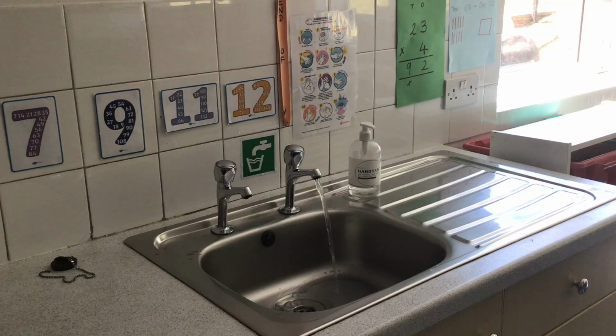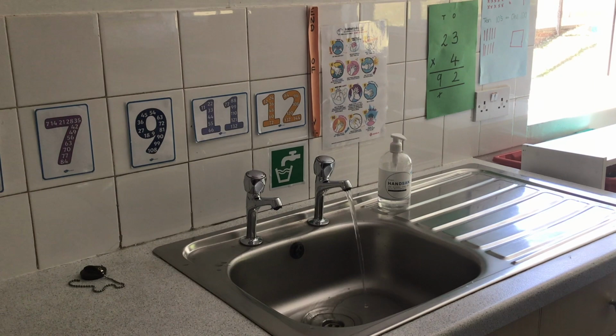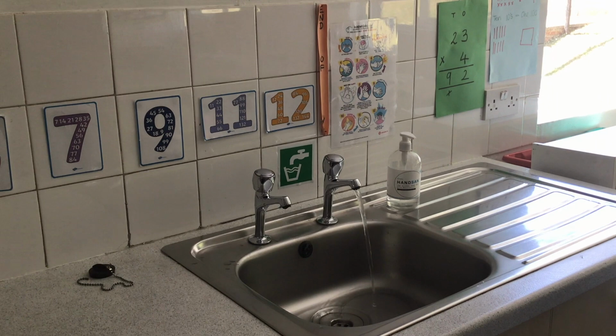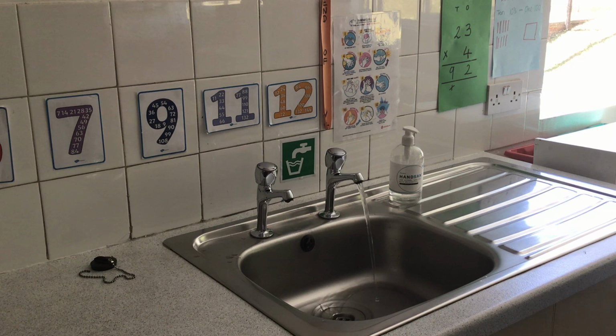As you know, washing our hands is vital at the moment, absolutely important to help us to beat this virus. So throughout the day, the teachers will be making sure that you wash your hands regularly for 20 seconds, either at your classroom sink or sometimes at the sinks in our changing rooms, with proper hand wash and water, making sure you get right in between your fingers and getting your hands nice and clean.